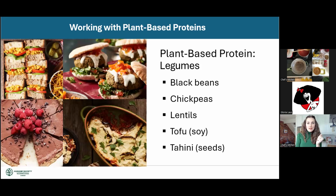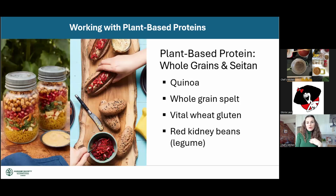Some other examples for practical application of using legumes. So we've got a chickpea salad sandwich there. We've got some falafel burgers. We've got a black bean chocolate tort. You saw the moussaka recipe from before. And then whole grains and seitans.